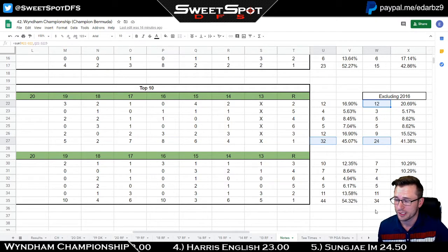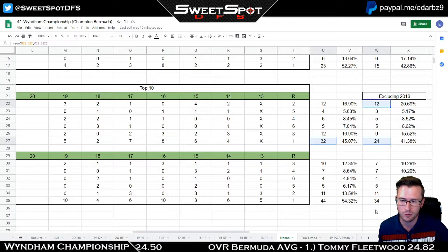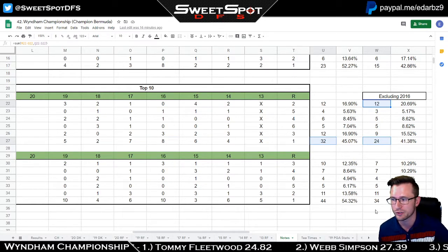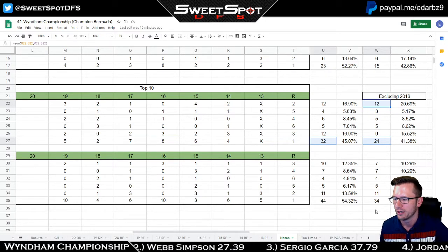Why exclude 2016? Well, the rest of the years either had the FedEx St. Jude or the PGA Championship, and it was the majority of the time the PGA Championship that preceded this tournament. So we have that this year. So why not use that information?